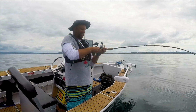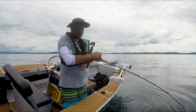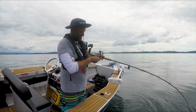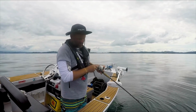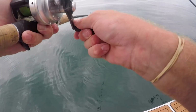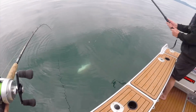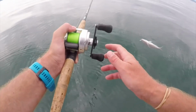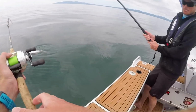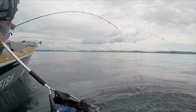I can't tell if this is a real big fish or just one that's putting up a real good account of himself, because he doesn't feel like there's a huge amount of weight there, and then he rips off. Here he comes. Nice fish. It's a good fish. That's a big dog. It's a beauty. That's what we want. I'll just grab the net. Oh yeah.